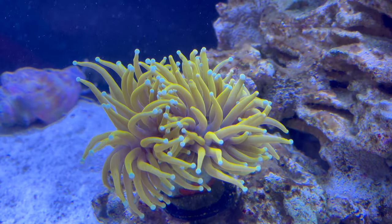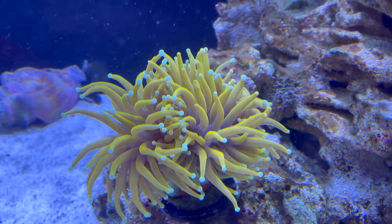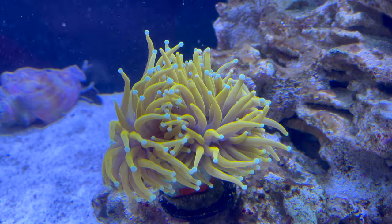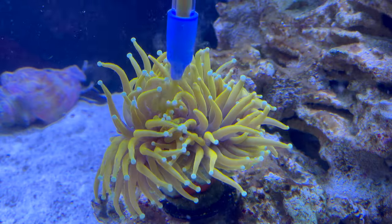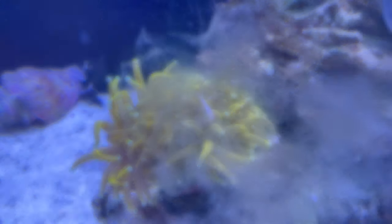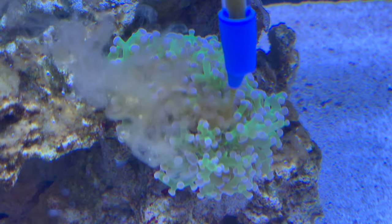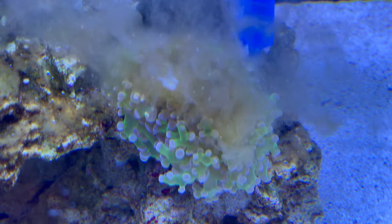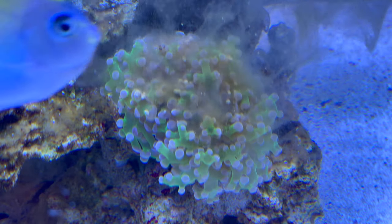Next up here, I am feeding my gold torch. Again, I'll give this guy a nice helping of food. Use that mixture and really broadcast the food and push it throughout, spray that coral down. Likewise, I'll do the same for my frog spawn. Now this full routine, I try to do, let's see, 2 or 3 times a week is my goal.